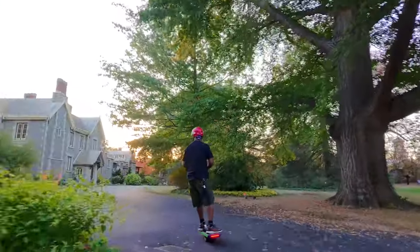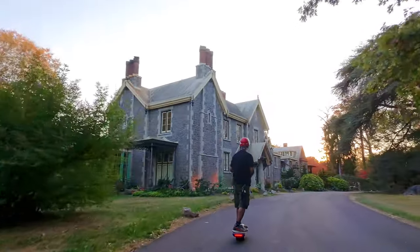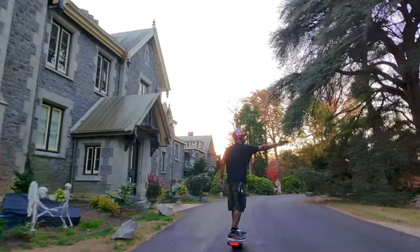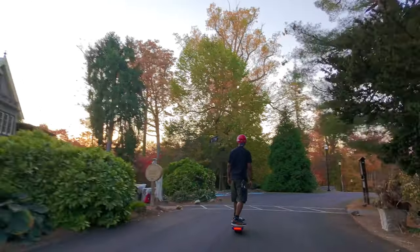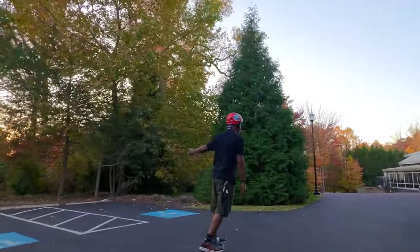We got a nice little twilight here. Look at that right there. It'd be kind of cool to get a panning shot over that way. There's some sliding through here. You can see all the Halloween stuff they have over here.